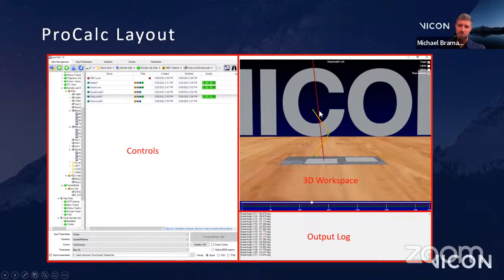And then next, on the right side, we've got our 3D workspace. This is where we can play our trial, and any elements that we created, we can visualize in there. And then finally, we have this output log down below that will output any of those calculations that we've created. So we can see those values in real time and see that things are actually working the way we expect them to.